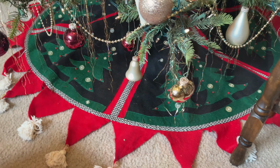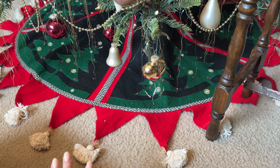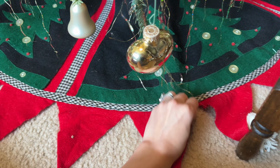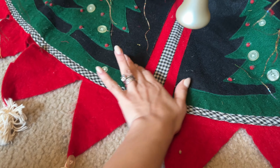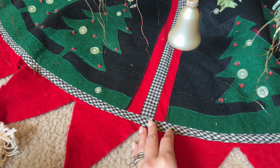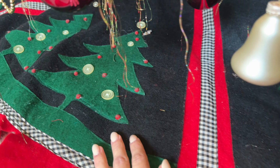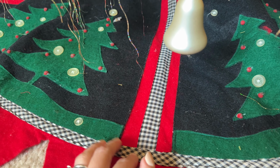You guys, I completely forgot to show you this, but I also found this beautiful tree skirt. Now, it has a bunch of tree particles, a bunch of tinsel on it because of my tree, but I found this at the thrift store in the beginning of this year, so Christmas was already over and I couldn't use it, unfortunately. But this year I am 100% using it. I think I got it for $3.